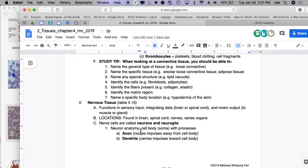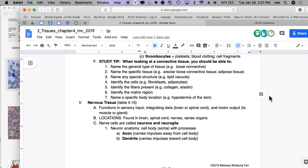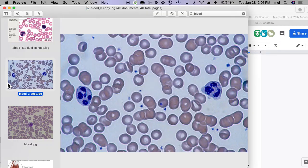Okay. So how do you know when you're done studying a connective tissue? Same thing that we did with epithelial tissues. These are all of the things that I can think of that I could possibly ask you about a connective tissue. If you look at any connective tissue, the first thing that you need to be able to do is, of course, figure out where it fits into that category, right? So which general type of tissue is it? Is it supporting? Is it fluid? Is it proper? What is this one?